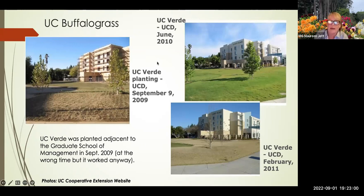And so that was September of 2009. This is June of 2010. But as you see in February 2011, it did turn brown because they must have had a frost. But with the warmer temperatures, that grass will again turn green.